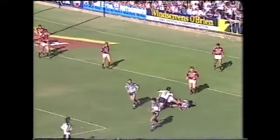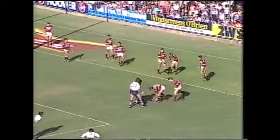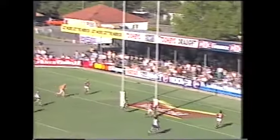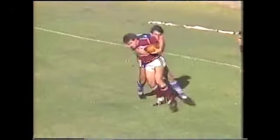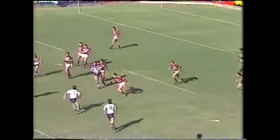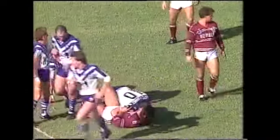Well, Scully Park comes away with a diagonal run that doesn't make much ground, and the Manly forwards have only just arrived. Williams, the fullback, taking it up. There's O'Connor. Well, he has. He's running actually over the dead ball line, actually out of the end of the field. So that should have been a line dropout to restart the play. The referee had no assistance there from the touch judge, obviously.